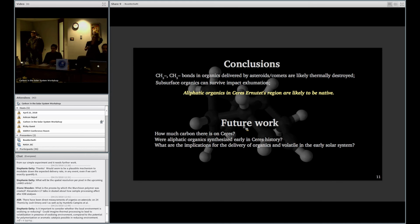Now this, of course, brings up a bunch of interesting questions that I do not have the time to address today, also because it's still ongoing work. But the first question, which ties back to Tom's talk, is how much carbon there is on Ceres. This is a very important question. The other question is whether or not these aliphatic organics were synthesized within Ceres, or maybe not, and were simply concentrated close to the surface by whatever internal process. So this is still an ongoing question, as well as, of course, the wider implication for the transportation and delivery of organics in the inner solar system.